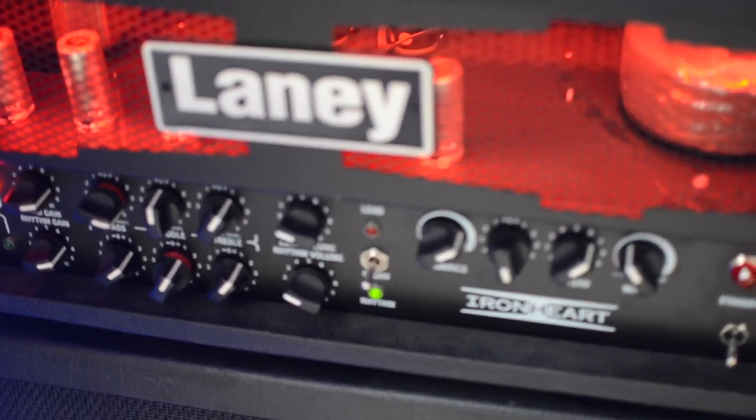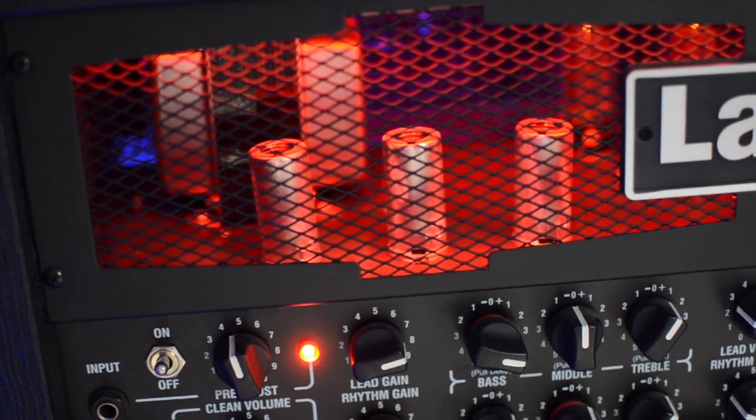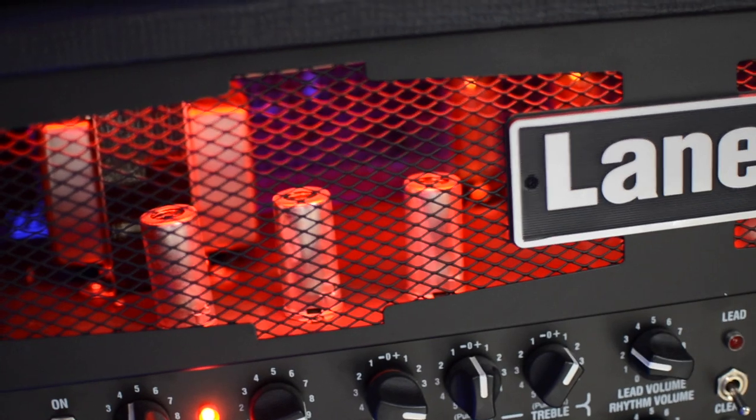You plonk it on a cab, like a speaker, you plug in, and you play, and it is what you want. If it's not bassy enough, you put bass in. It's very, very intuitive, because what you see is what you get. Okay, great. That's a great plus for an amp.